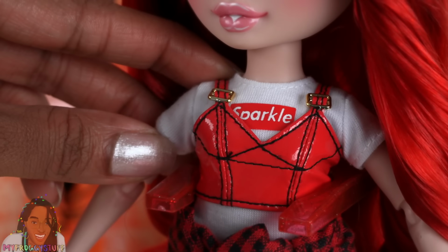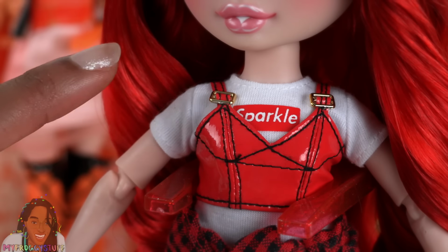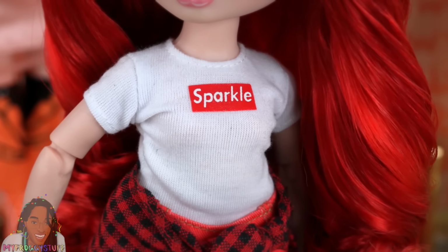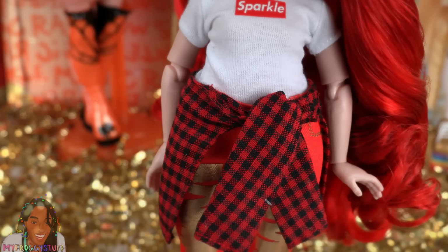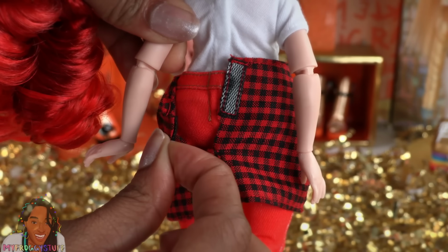She wears a faux leather top, kind of like a pleather, with black stitching and gold colored buckles. It velcros in the back. Underneath, she's wearing a white t-shirt that says Sparkle, giving off some Supreme vibes here. She has what looks like a plaid shirt wrapped around her waist. It velcros in the back.